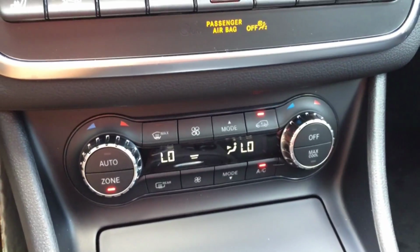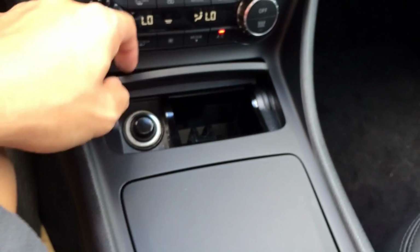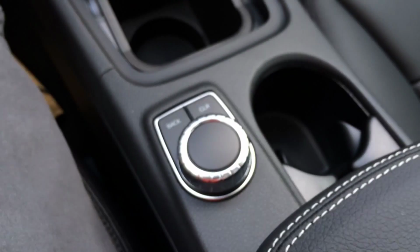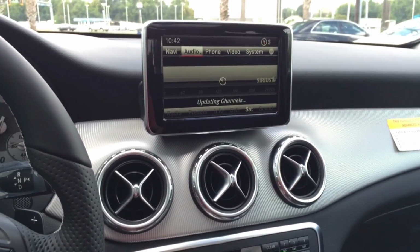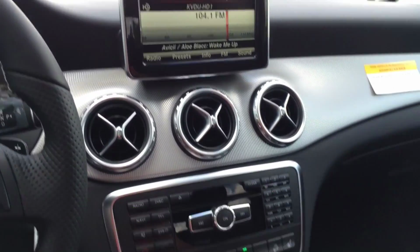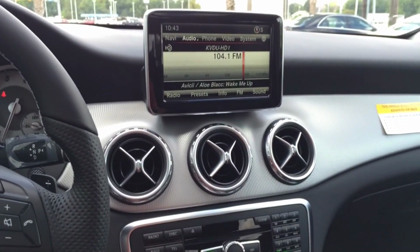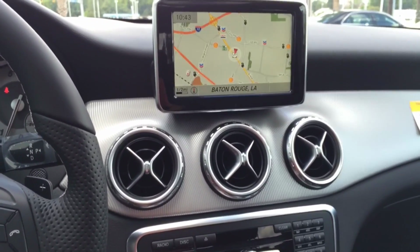Emergency hazard light in the middle, and here's the dual climate controls, ashtray, and a 12-volt power outlet, a cup holder. Here is the central controller. The GLA features a freestanding 5.8-inch color display and a central controller on the console. The GLA gives you convenient control of audio, video, hands-free calling, and optional navigation functions. Many features can also be accessed via the integrated steering wheel controls.